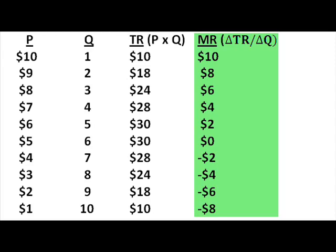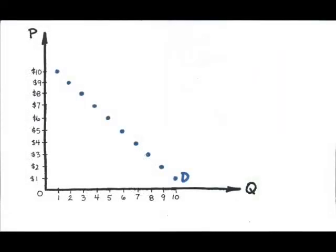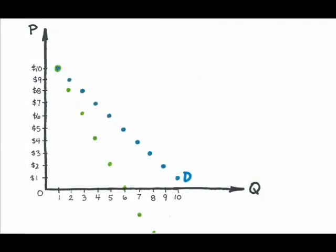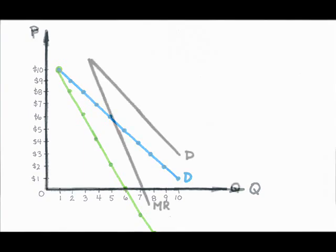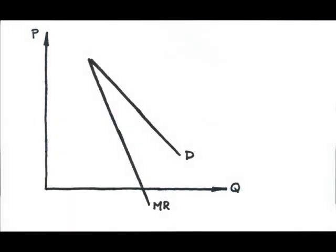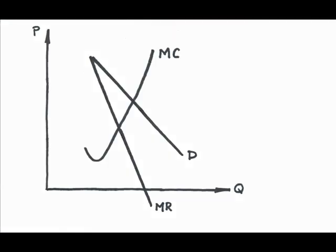If I plot out the numbers for demand and marginal revenue, you can see the contrast. I use the price and quantity figures to plot demand, and the marginal revenue and quantity figures to plot the marginal revenue curve. So I know that generally demand and marginal revenue look like this. To determine the monopolist's chosen output, though, I need to find the output at which marginal revenue equals marginal cost, so I also need to add a marginal cost curve. Because marginal cost looks the same no matter what the market structure is, all I need to do is add our usual J-shaped marginal cost curve to the existing diagram. Now I can see the monopolist's profit maximizing output, Q star.